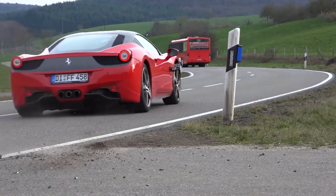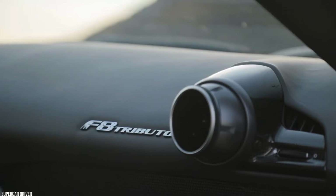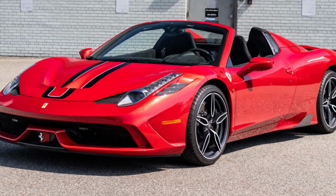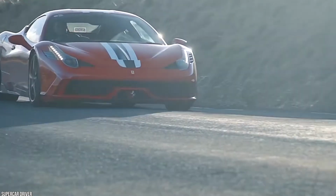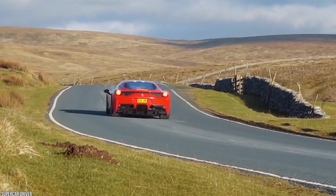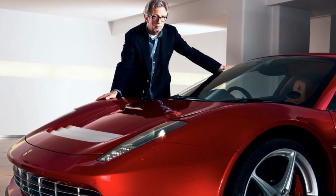The 458 Italia is a coupe. Spider is a hardtop convertible. A 458 Speciale is literally a special version with optimized aerodynamics, more power, and less weight. The most desirable is the Speciale A, an aperta, or convertible version of the Speciale. The racing versions include the 458 Challenge, along with GT2 and GT3 models, but they're outside the realm of a daily driver. The only other noteworthy street version is the 458 SP12 EC, ordered by Eric Clapton. It looks stunning at the crossroads.